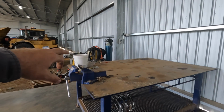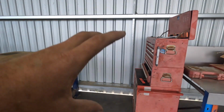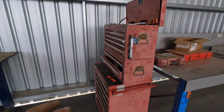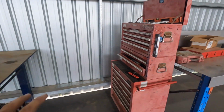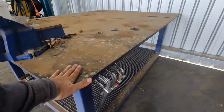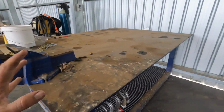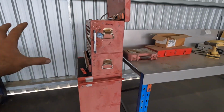The welder's going to live there, so it'll reach to the table. Toolbox can live here, and we can just wheel that around to wherever we need it. But this will probably end up being a main workbench because it's so thick, you can hammer away at stuff here, and with the vise here, it's probably going to be a main area where the tools are going to be needed.